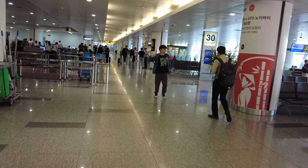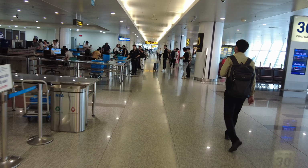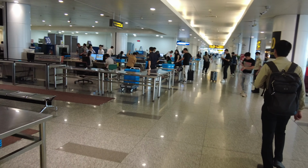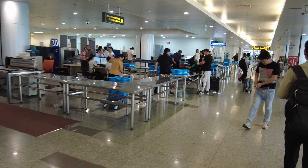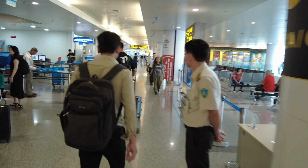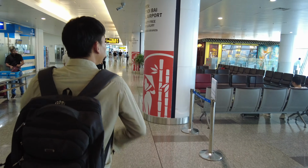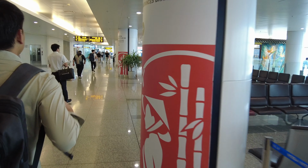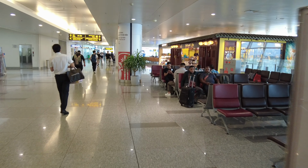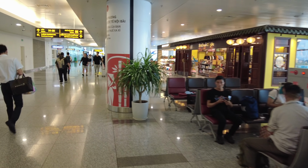So here's another security clearance line. Passport control also looks like very long there. So if you were flying Vietjet or an economy airline, I would definitely show up very early because it looks like the lines are quite long. Maybe 2.5 hours early or 3 hours early to be safe.